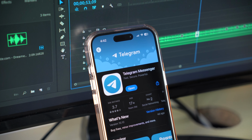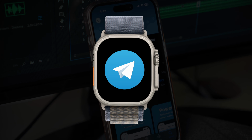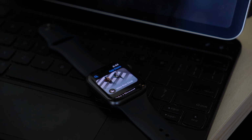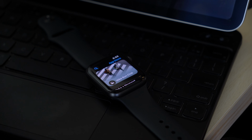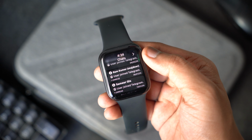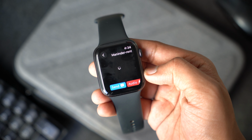Hey, today we're going to talk about Telegram and how you can use it on your Apple Watch in 2024. If you regularly use Telegram for work or talking to your friends and family, you must have noticed that there is no official Telegram app for the Apple Watch on the App Store. However, there is a third party client that can help you check and reply to your Telegram messages directly from your watch.